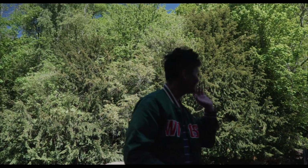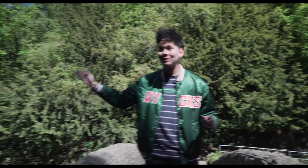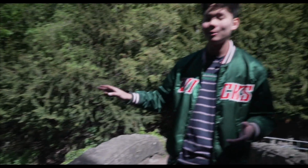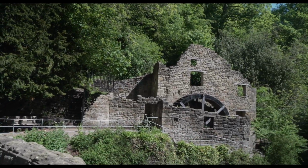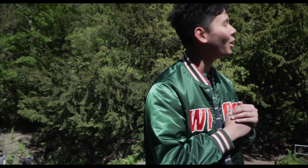Alrighty then, so now we are walking towards the closer end of the park, and to my right you can see the waterfall down there. It's not exactly Niagara Falls, and if you're brave enough to have a little swim down there, that's an ideal spot to swim to beat the heat in the summer. And if you look over to my left, that is an actual mill right there. Remember when I said I don't know how old this park actually is? Well, that also proves how old this park is.